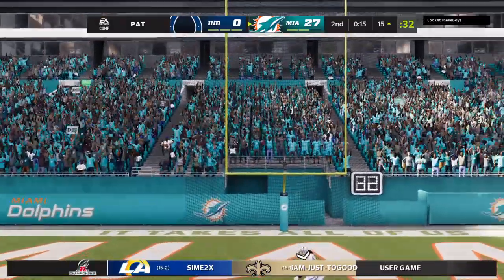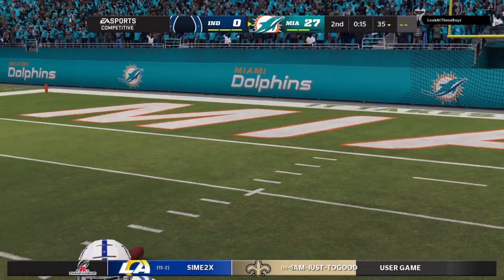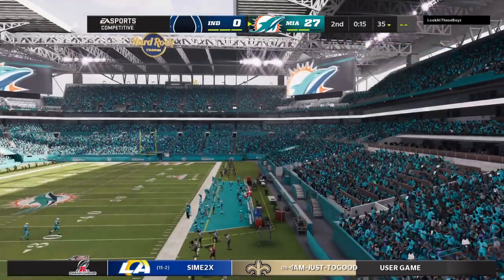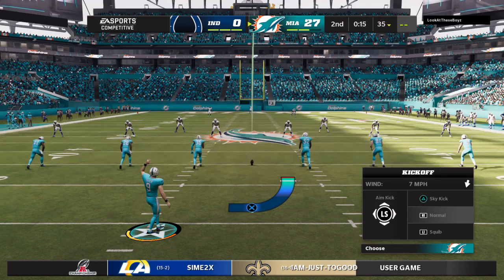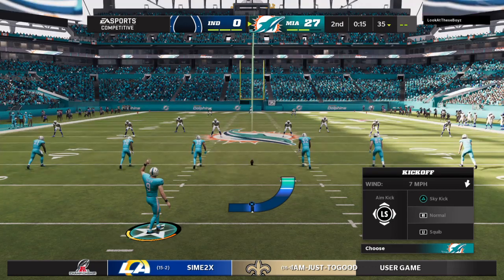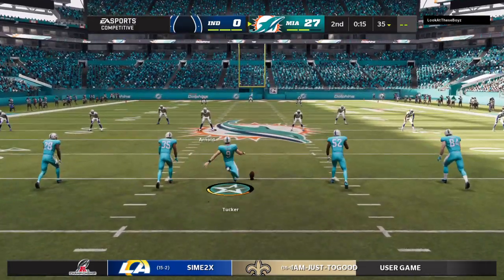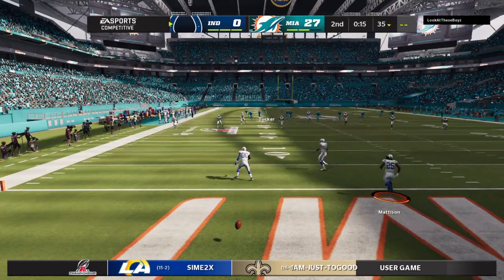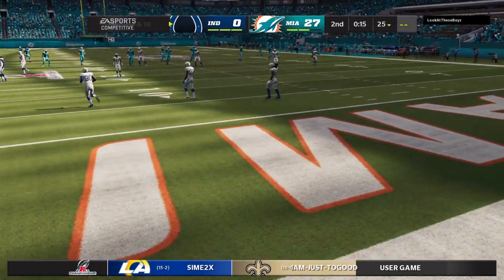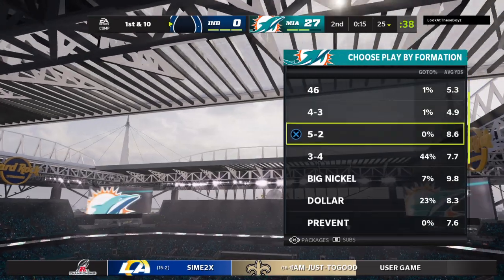And that is off the left upright. It's no good. So not much time to speak of remaining in this first half as the kick's away. And that one will bounce out of the back of the end zone, so we will start here at the 25.